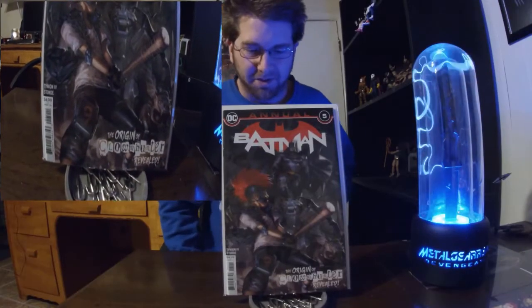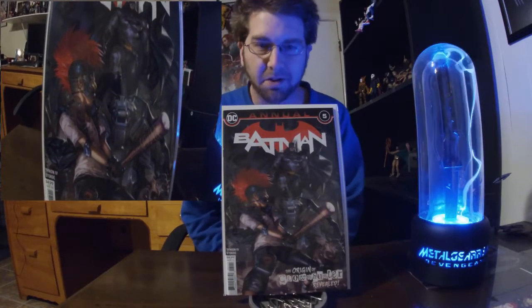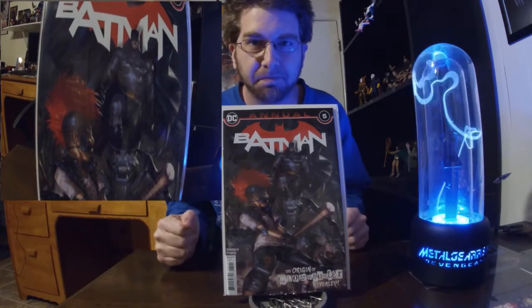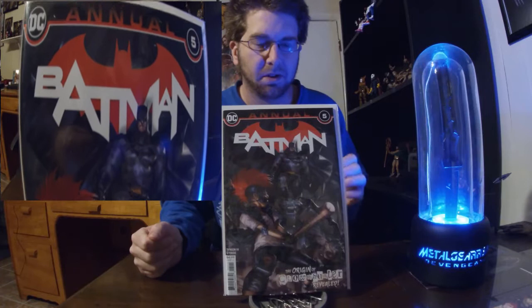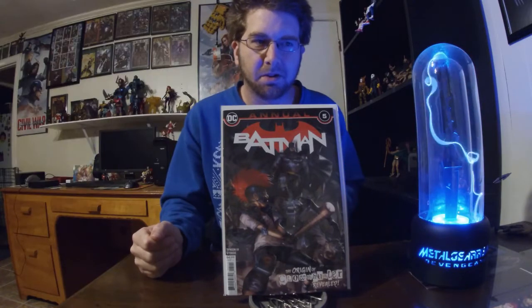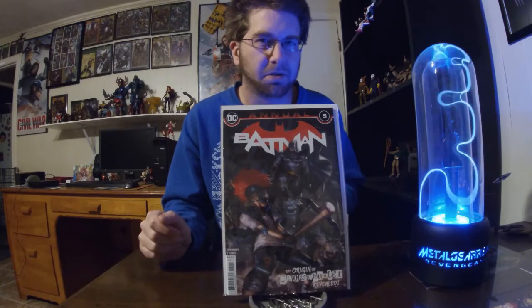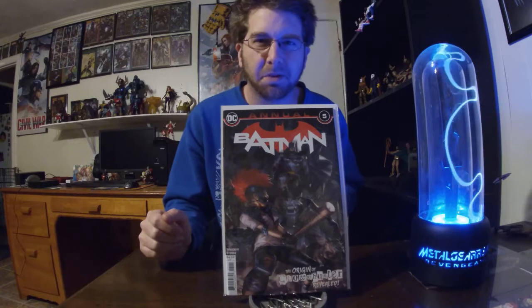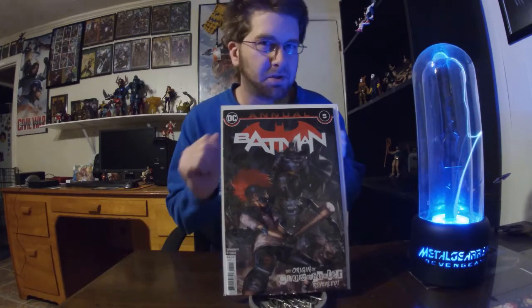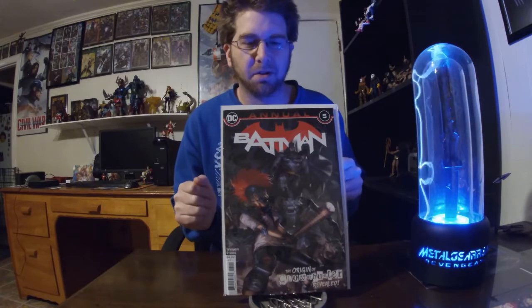Okay, first up for DC, we've got the Batman Annual number 5, and this is cover A by Derek Chew. It is the origin of the Clown Hunter, which has been a bright spot in the last little Batman run. Very interesting. I'd like to see the origins of this kid, how his parents got killed, and how he actually became the Clown Hunter. They kind of just thrust you into him being the Clown Hunter right away in the story.